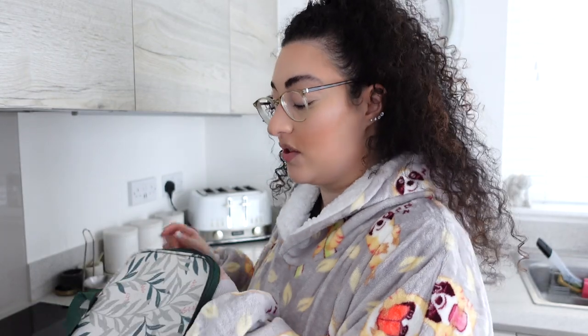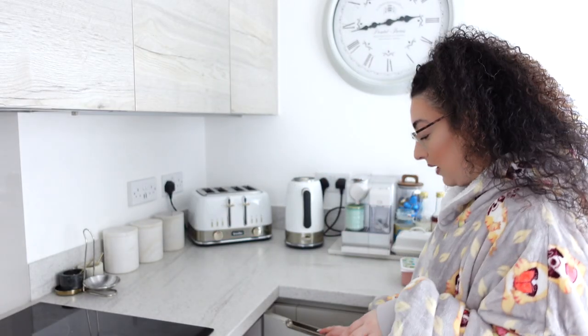Yeah, so today I'm gonna show you what I put in my lunchbox. This is my lovely lunchbox. It's quite big, and I have always, always loved having a lunchbox, and it just is so nostalgic for me, and it reminds me of my childhood. So yeah, we're doing one that I don't do very often.